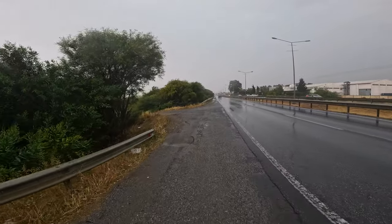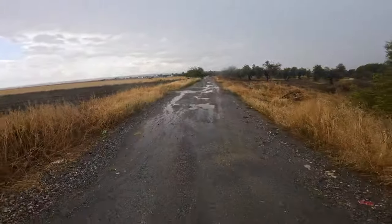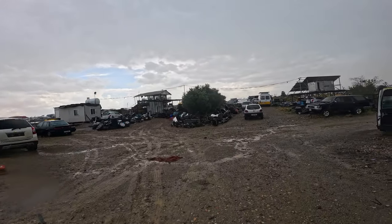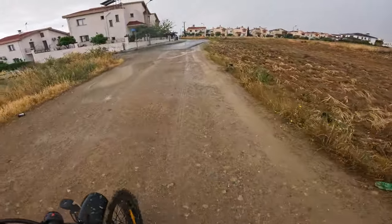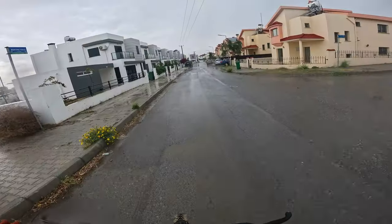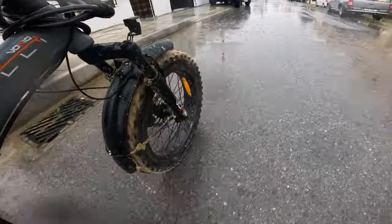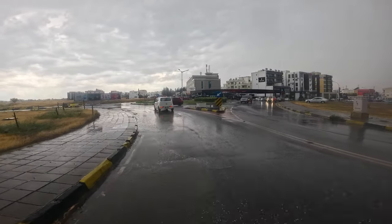Okay, turn left here, it says. So this is the way to Nicosia. Sent me into a scrap heap. Ha! Nice. Ride through a junkyard in the rain. Okay, back on the sealed roads again. Gotta ride through as many puddles as possible to clean my tires off. Here we are in rainy Nicosia. A decent 50 kilometer ride.